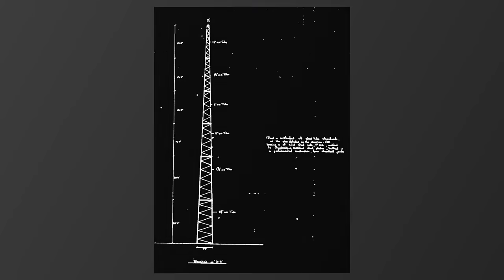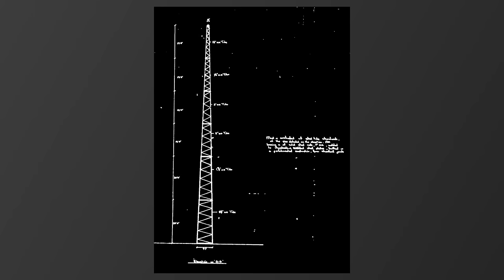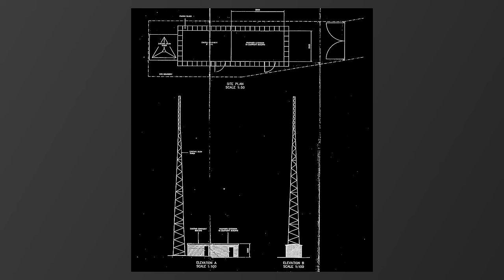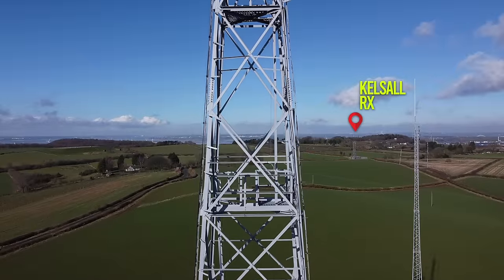It appears that some microwave links or other form of antenna were added to this 30.5 metre tower in 1975 at various heights, presumably for part of the Gas Board's communication links. If anyone has any more information on these towers, then let me know.